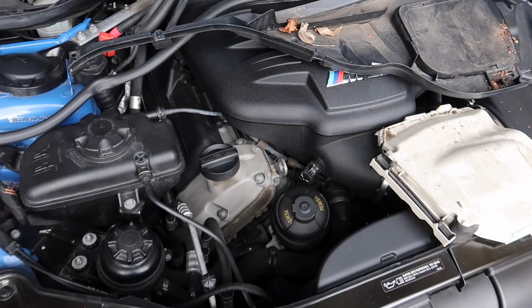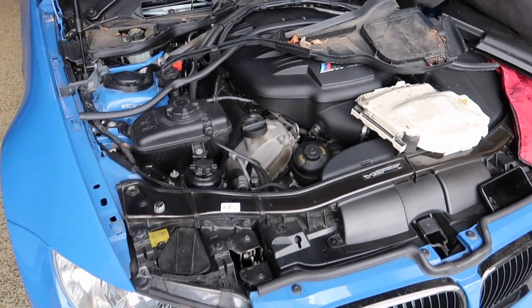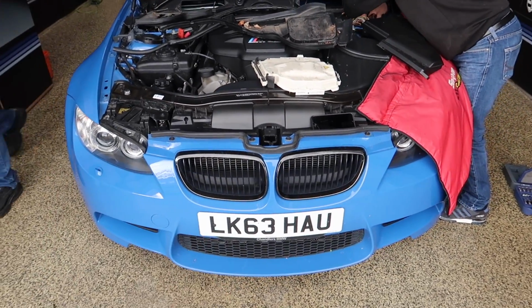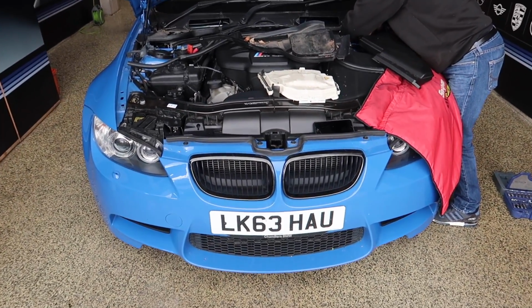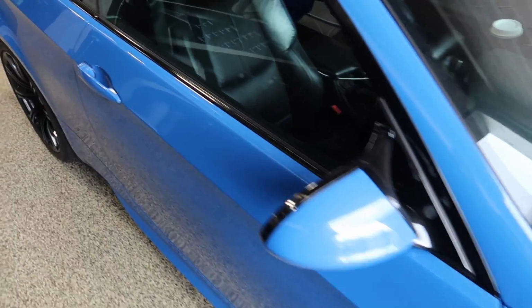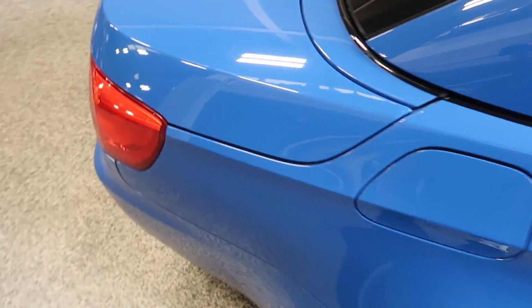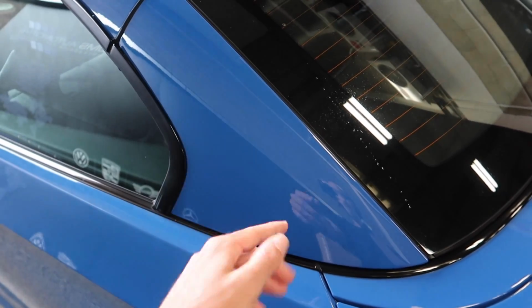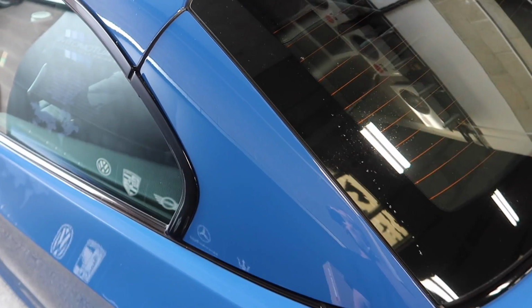And obviously that is a 4-litre V8 in there, being the E93 variant of the M3. The only M3, I believe, that has a V8 in it. And also, whilst it's been here at DMS, I failed to film this bit. There was actually a dent on this rear panel here. It was like a big karate chop in there.